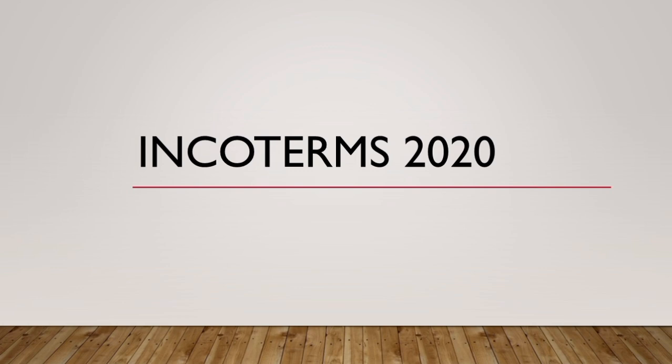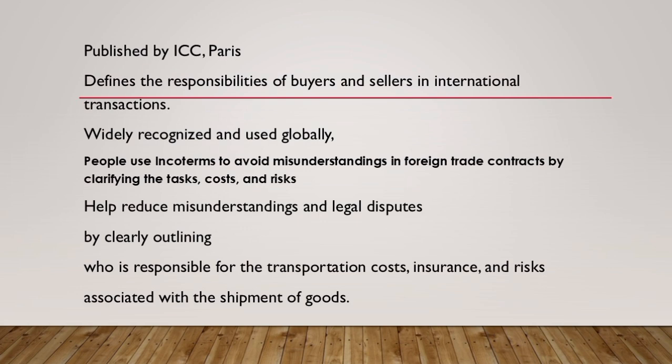In this video, we will take a look at Incoterms 2020, what they mean, their application and the benefits of using them. Incoterms means International Commercial Terms. Incoterms are developed and published by the International Chamber of Commerce or ICC. They define the risk and responsibility of a shipment between the buyer and the seller. They are used to avoid misunderstanding in foreign trade contracts by clarifying the tasks, costs, and risks.